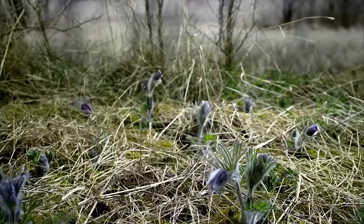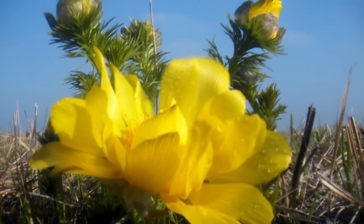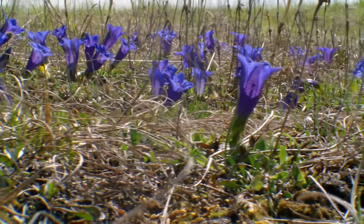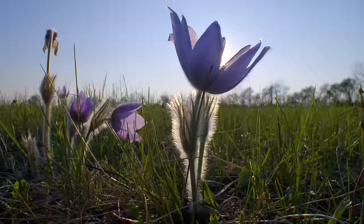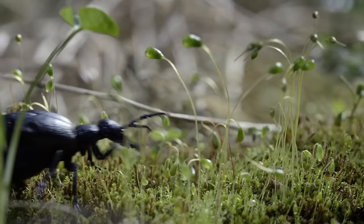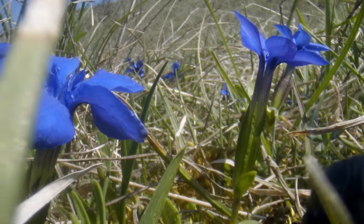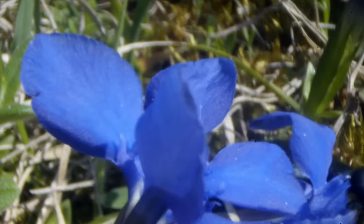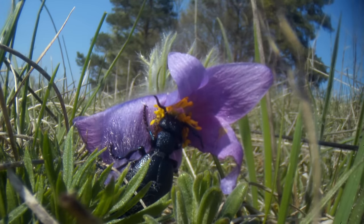As the sun warms up the grassy slopes, other spring flowers awaken. Unfurling their large, colorful blooms, their aim is to attract the attention of insect pollinators. The black oil beetle is also drawn to the bright and sweet-smelling blossoms. A female beetle can lay over 1,000 eggs at a time. But to do so, she has to devour vast quantities of food. She heads straight for the most nutritious parts of the flower.